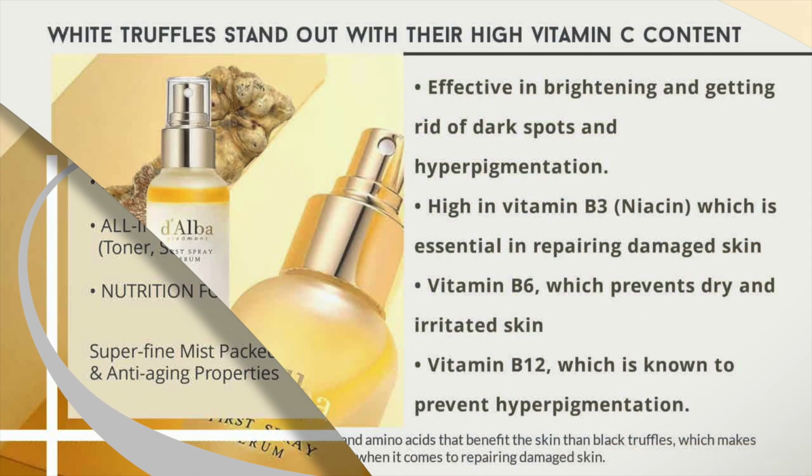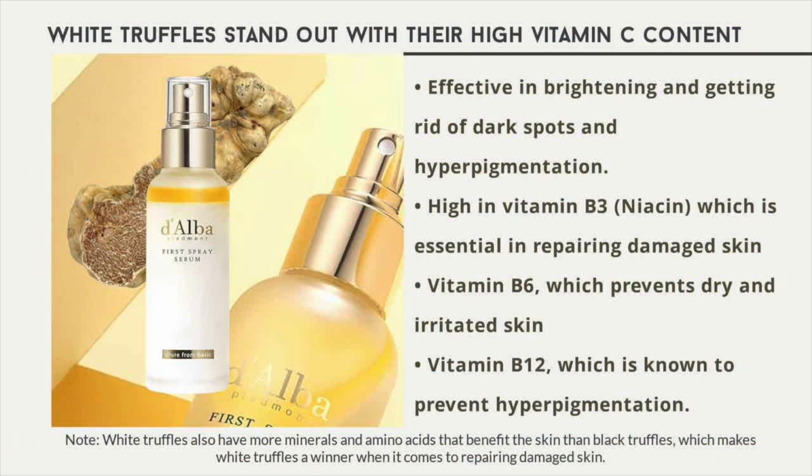What sold me, as someone who suffers from hyperpigmentation, is that white truffles stand out with their high vitamin C content, which makes them very effective in brightening and getting rid of dark spots and hyperpigmentation. They're also high in vitamin B3, niacin, which is essential in repairing damaged skin, vitamin B6, which prevents dry and irritated skin, and vitamin B12, which is known to prevent hyperpigmentation.